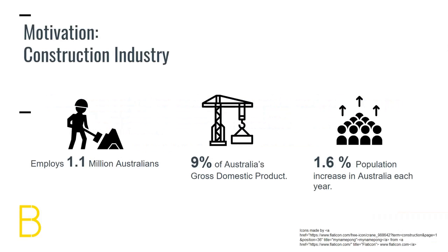Okay, so let's start with the construction industry. Let's just quickly go over the main factors that are influencing construction in Australia right now. It's one of the largest industries, employing 1.1 million Australians and generating $360 billion in revenue each year. Although this is predicted to increase as the population is increasing by 1.6% each year, and we will need to accommodate 1.6 million residents in Sydney alone, placing pressure on the construction industry and its productivity.